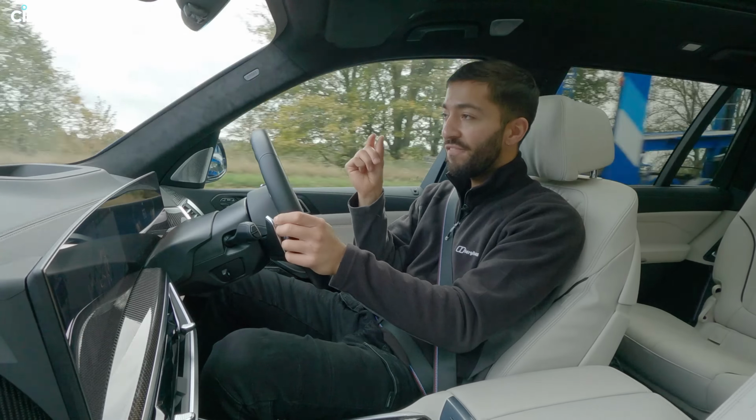And the brakes are monstrous as well. In fact, the brakes are really powerful. They're nice and easy to modulate as well. It's not too grabby. The top of the pedal is quite soft in its reaction, and then it does build the more you press down, but it's really easy to modulate. So you feel enormously confident on the brakes.